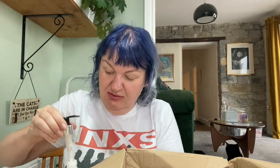Got what looks like... Okay, this is quite bizarre. Got some body lotion. Coconut body lotion. Don't think that's edible. I mean, they did say there could be anything in it, so fair enough. I'm quite happy to get that. That's quite cool. I like coconut stuff. Yeah, I think there might be something else non-edible in there as well. Oh, that does smell nice though.